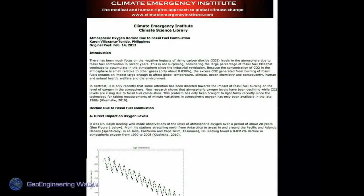Climate Emergency Institute disregards atmospheric oxygen. As you see the bottom of the graph as it heads toward the right, that indicates rapidly depleting global oxygen content. No oxygen, no life on Earth. I think we all are clear on this, and it is decreasing rapidly.